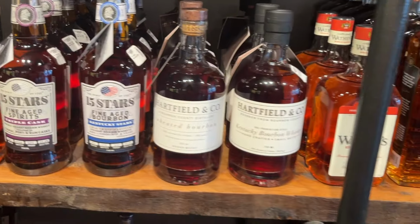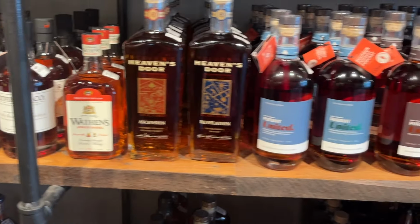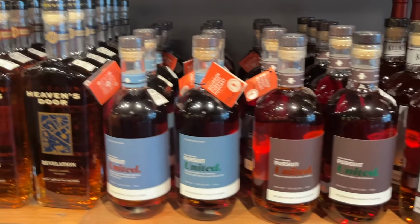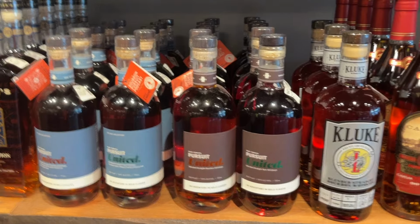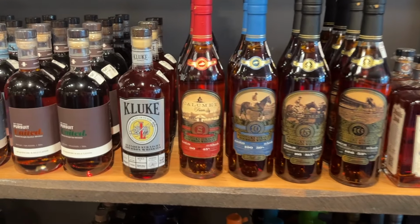Now, here we got some Waltham moving into that. I've heard a lot of good things. We tried it once, but it's California bourbon. I just haven't got into it. Heaven's Door, not a fan. Pursuit United. We have one. It was decent, and we've been hearing a lot of good things about a lot of their different choices, so maybe give it a try.